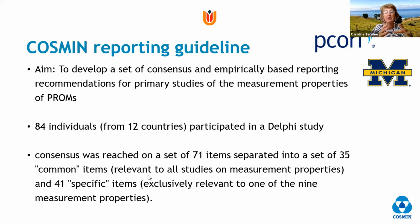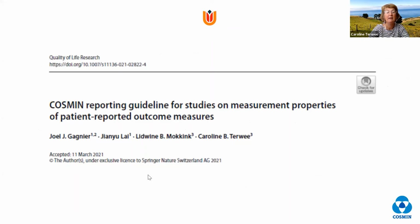So there is a general section in the reporting guideline, as well as 9 specific sections, one for each measurement property. If you do a study on measurement properties, you can use this guideline to report, to make sure that everything is transparent and reported. And this paper has recently been published in March in Quality of Life Research.